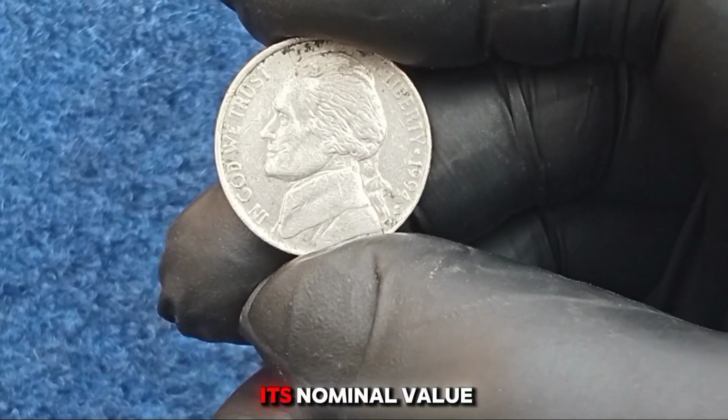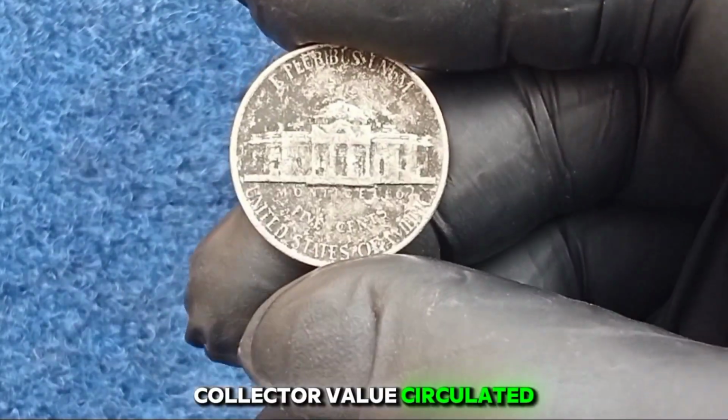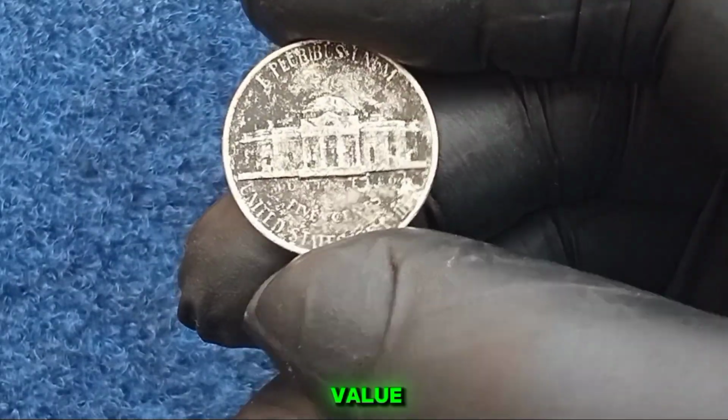Value. Face value. The coin holds its nominal value of 5 cents. It is legal tender and can be used for transactions. Collector value. Circulated condition. If the coin is in circulated condition, its value will typically remain close to its face value of 5 cents.